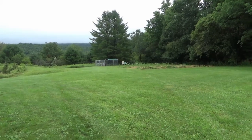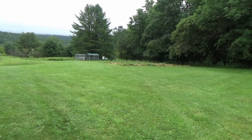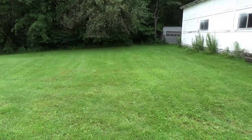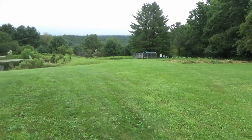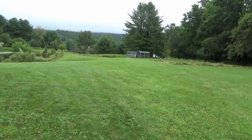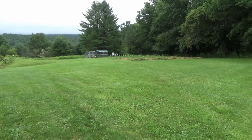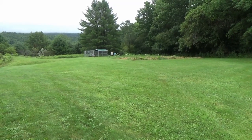Just wanted to touch base on a few goofy things. The zero turn, the Cub zero turn, I cut yesterday with, and that thing is really doing a great job. I have one complaint, and again, as soon as I get a little bit of time, I'm going to do the review on that. I have about 12 hours on it now, and overall I'm very pleased.